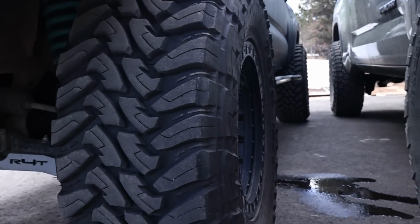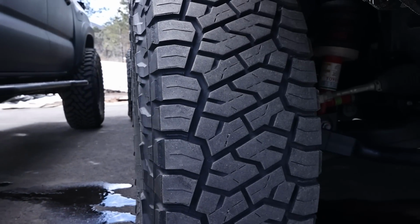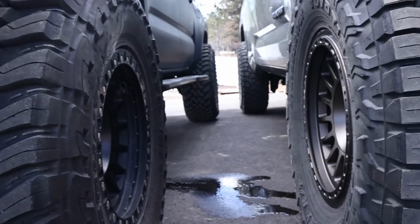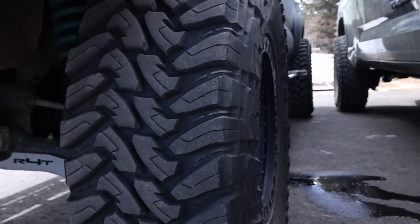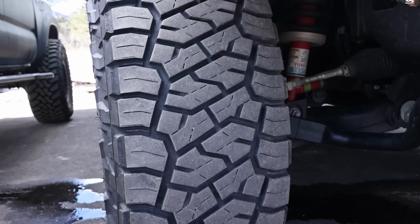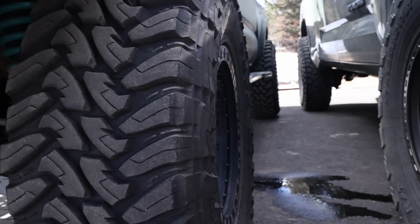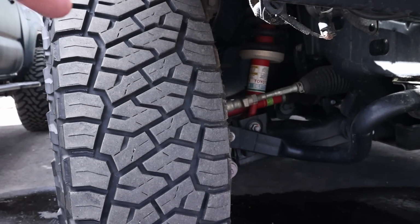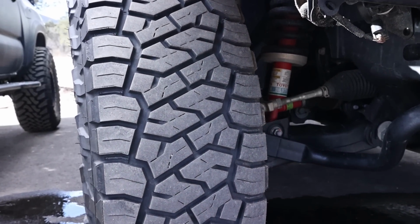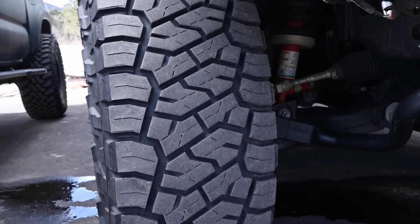So you'll notice that it is slightly less aggressive, right? There's actually more rubber that's going to be in contact with the road at any given time. That'll be one of the main giveaways of a pure mud terrain versus getting into all-terrain territory. There's more rubber on the road, and that makes for a better performing road tire. You'll also notice each of the lugs isn't as big, which means there are more biting edges. So it's got a little bit better water performance, a little bit better snow performance, a little bit better everything performance.